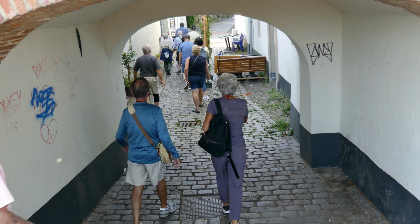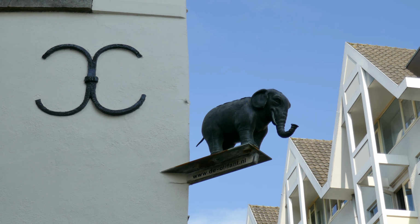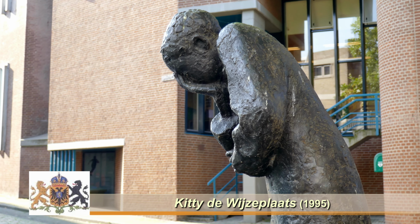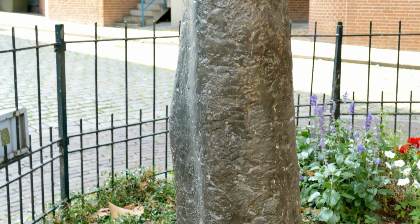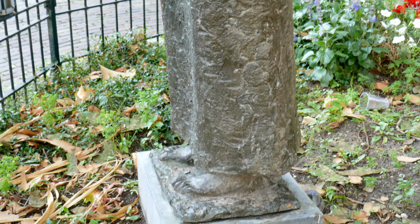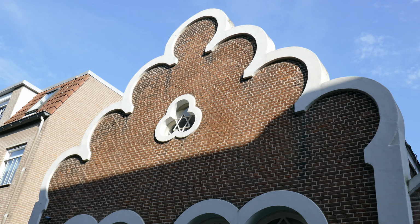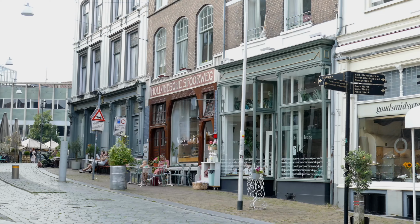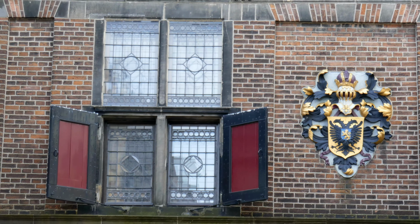After breakfast, we headed off on our usual walking tour. This statue is in memory of those Jewish citizens who died in the concentration camps. And it used to be the room of the textile workers.